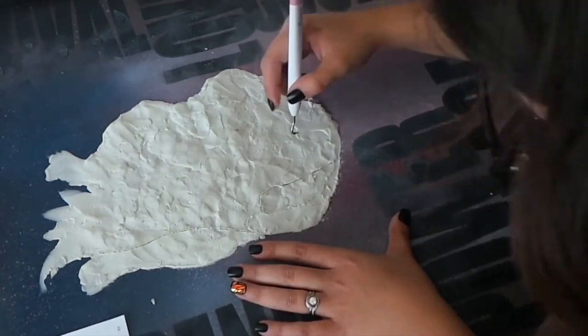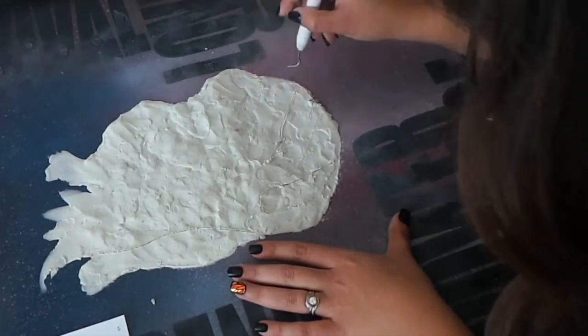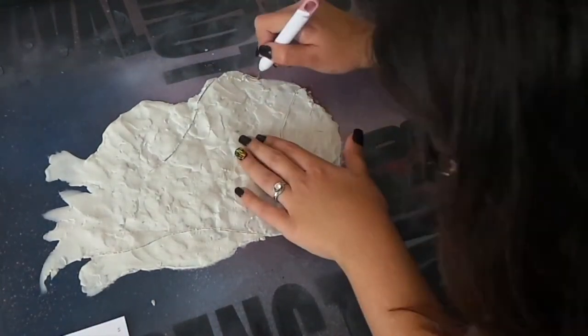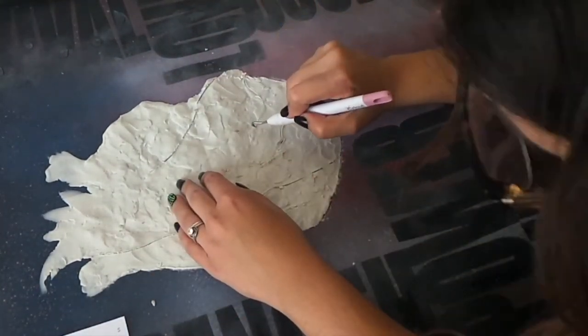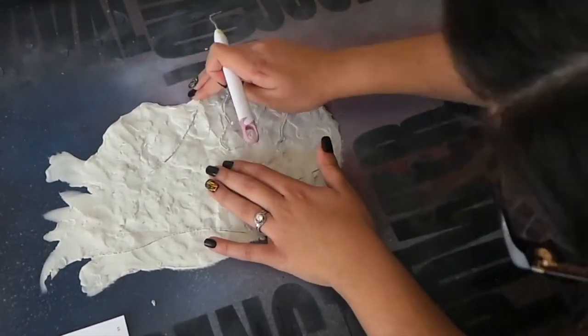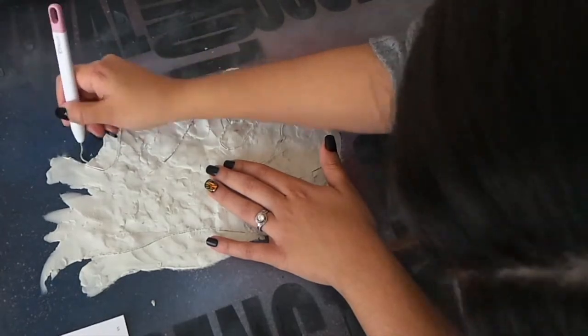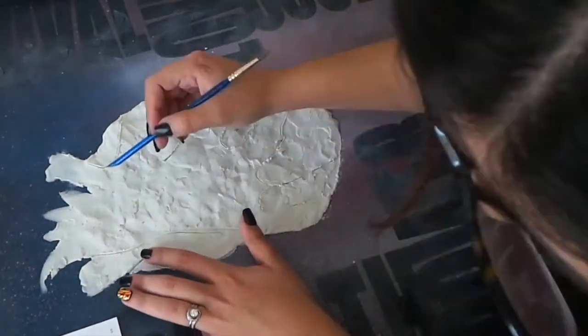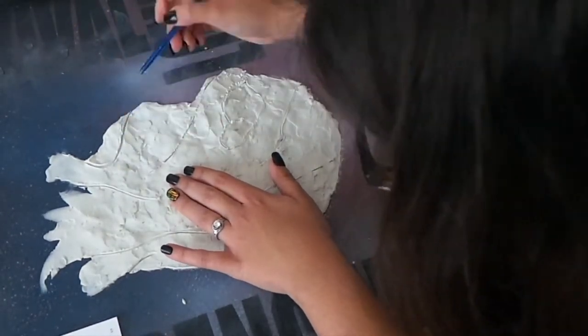Now I'm just using the weeding tool because that's what was closest to me, but you're going to see that I actually switched to a brush and I used the back of the brush to do this. You can use any sharp edge. It doesn't necessarily have to be a specific tool, just something that'll split the heart and give you that guide to where your paint is going to go later on.